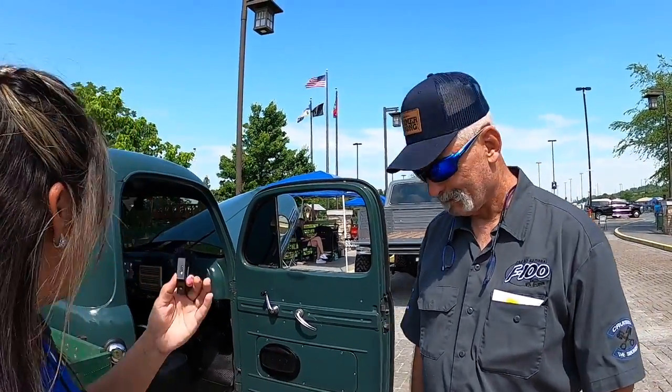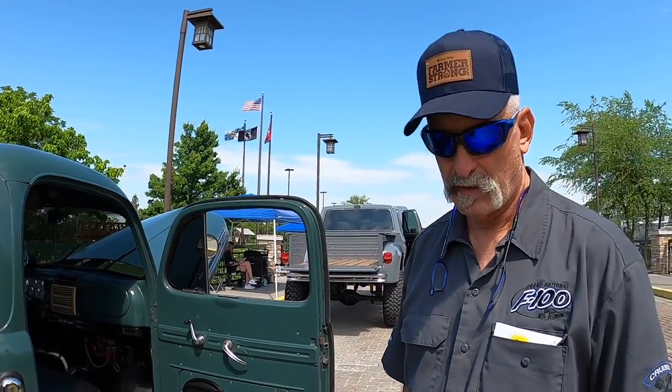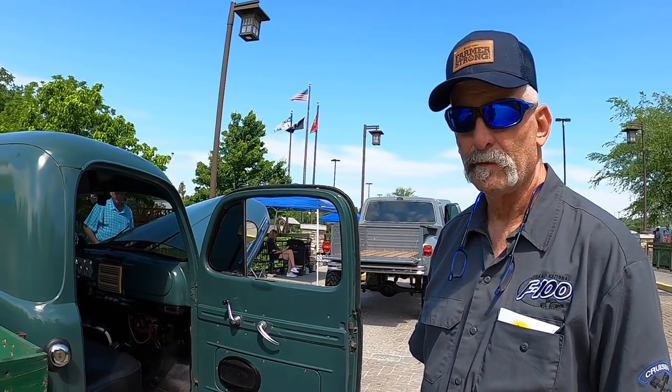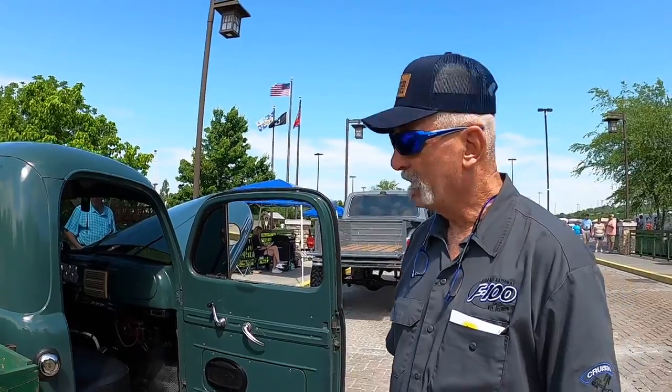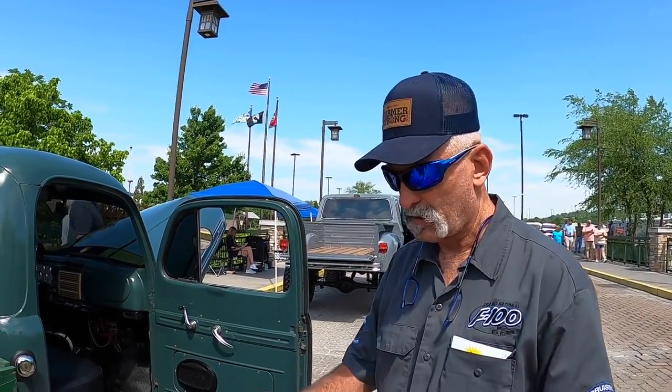It is amazing. We love the F100 shows. Yes. Now, you've got a Ford yourself, part of the Blue Ridge Midnight Runners. That's correct. Now, is it just Fords? No, it's open to anybody. Love it. Any make, model, truck, cars, it doesn't make any difference, as long as it's a classic.